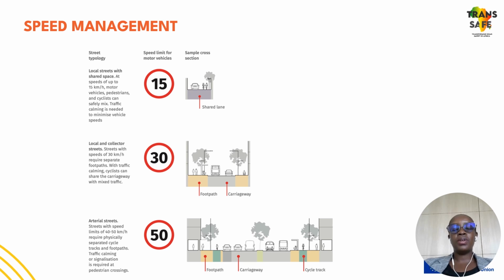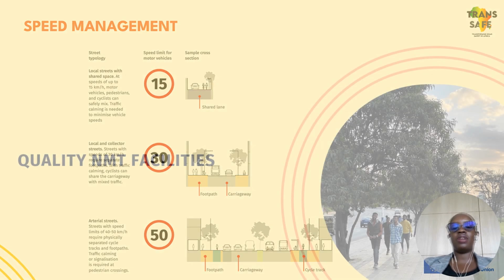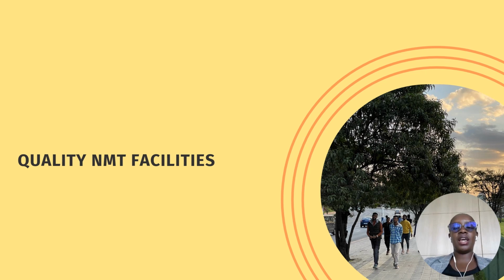At speeds of 50 kilometers per hour, we need to provide separate lanes for vehicles, for cyclists, and for pedestrians, as illustrated. So this is how we need to move at these speeds to ensure that all modes are well protected in urban areas. So, quality NMT facility.